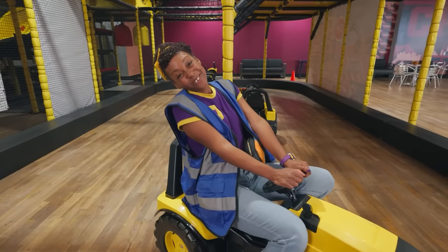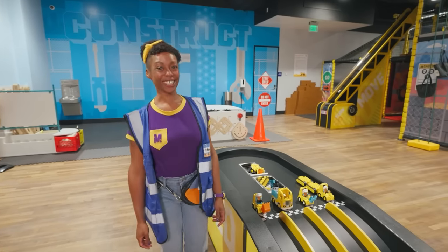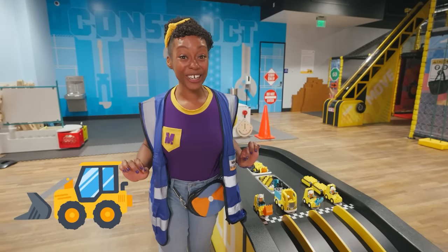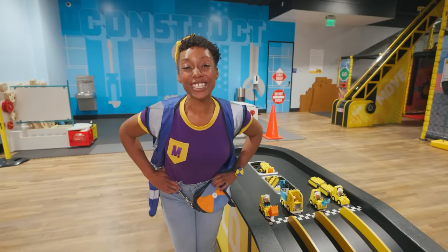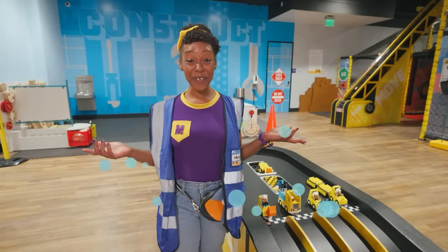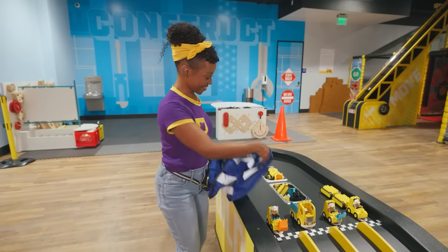Whoa! That was so much fun! Thank you so much for being a construction worker with me today. We rode a big front loader and we pretended to be cement, mixing around in a cement mixer. Then we used the little excavator to dig up a ball pit. Whoa! We did a lot today. Now it's time to hang up my vest and roll on out of here.